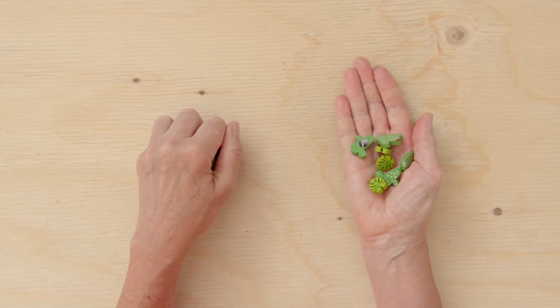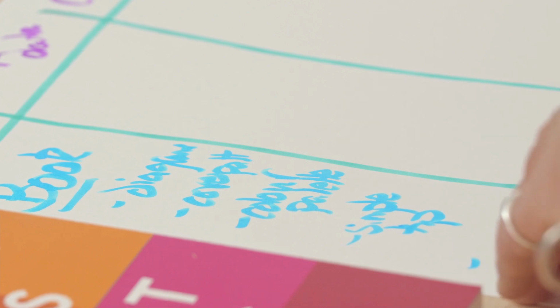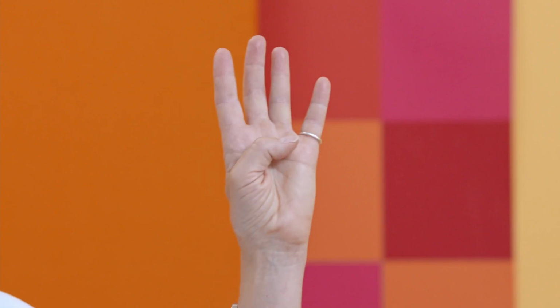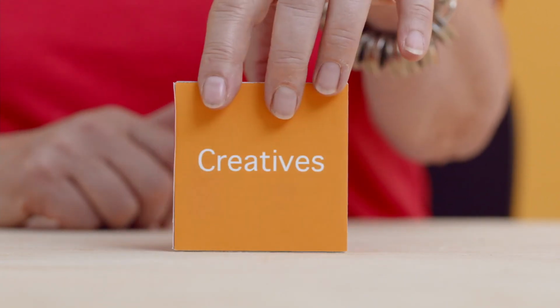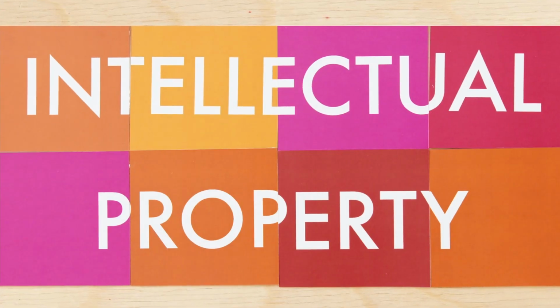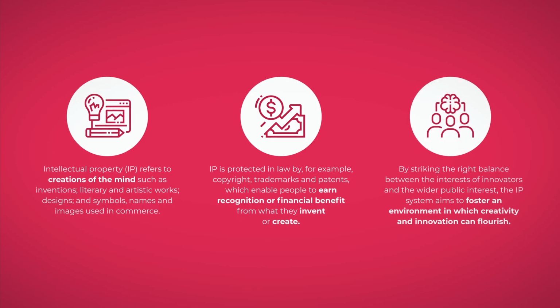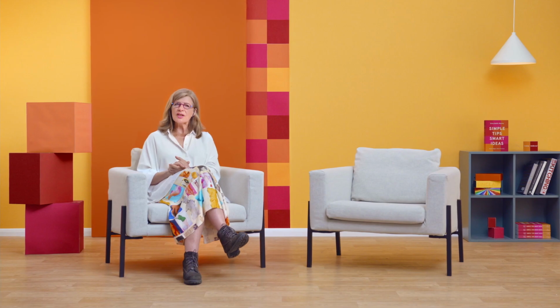In this Domestika course, you will learn what you own and how to best protect it. For your final project, you will create an IP and asset map and develop a strategy for how to manage them. First, I will teach you about the four kinds of intellectual property for creatives: copyright, trademark, design rights, and patents. Next, we will explore what intellectual property you already have, how to audit your assets, and how to mine them further. We will then devise a strategy for managing your IP and keeping it up to date.